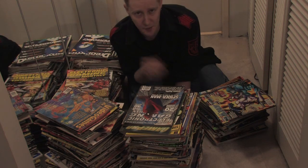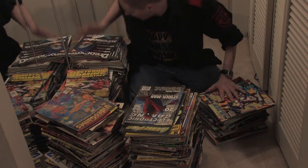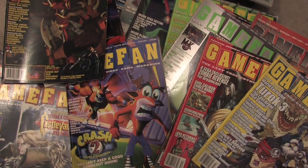It's really nice. And I remember I did an episode a long time ago on video game magazines, and these are all of my video game magazines. There's quite a lot. I can't believe actually how many I do have. I love it. I actually have some really great ones. These are all right here. My Die Hard Game Fan magazine, one of my favorite video game magazines from back in the day.